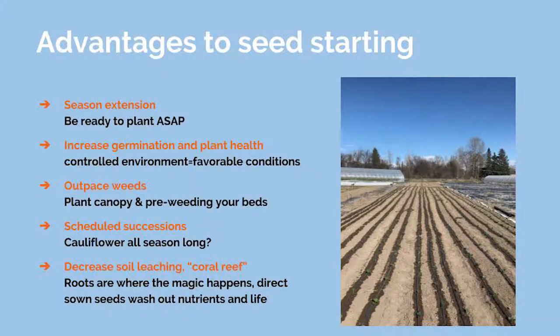Okay, so the final advantage is decreased soil leaching, which is essentially we're just talking about the health of your soil. Some crops are sown directly. The seed goes straight into the dirt, and that's just how they grow. But if you have the option to transplant, I strongly recommend starting that seed indoors, and then moving it outside. When you put your seeds into the soil, you water it, the seed absorbs some of that water, it sprouts, germinates, grows, that's great. A lot of that water is just running right through your soil profile and into your water table, taking with it certain nutrients. By transplanting a nice healthy plant that has a strong root ball, it's going to absorb more of that water. It's going to help stabilize and anchor your soil.